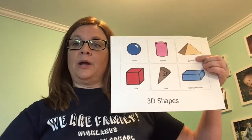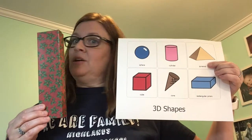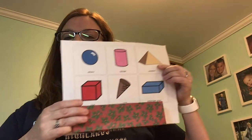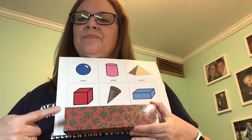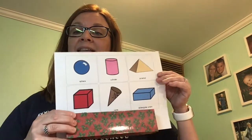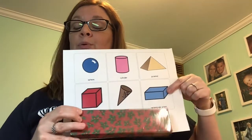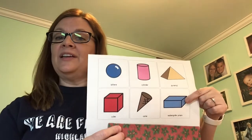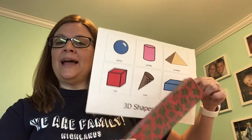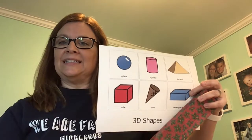What about this present? Is this present a cube? No, it doesn't have a square. What shape do you see on this present? What shape is this? You're right, it's a rectangle. So it matches this one. This one was called a prism. Do you remember that word? Can you say it with me? Prism. Good job. So we have a prism and a cube for presents.